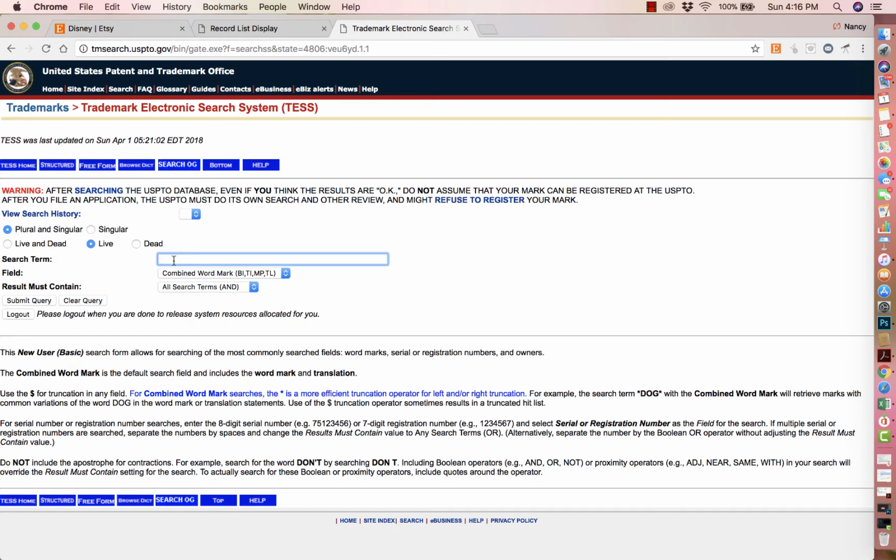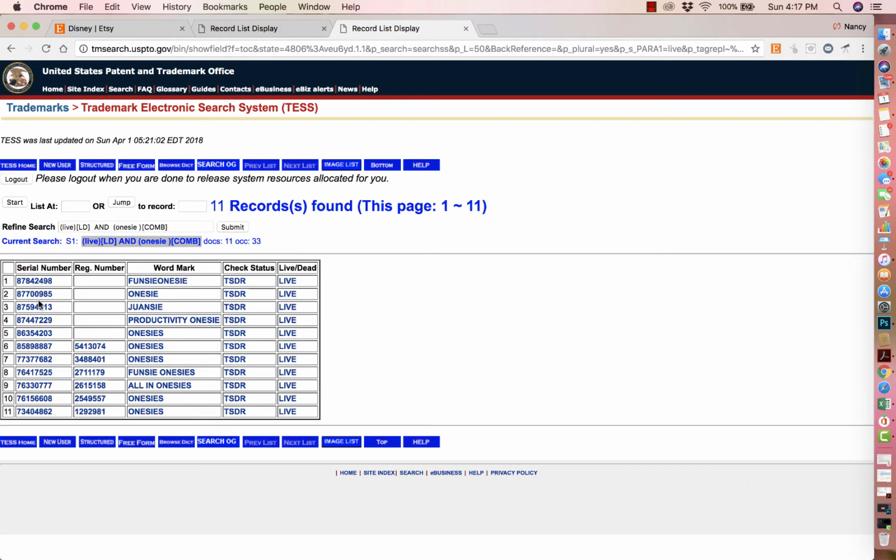So onesie is one of those big ones that's trademark. You're not supposed to use it. A lot of people use it as well on Etsy. So let's say that's what you wanted to do. You wanted to create a shirt, or you wanted to use the word onesie on a listing. A lot of people create signs that say, please sign the onesie for baby showers. So let's say you wanted to do that one. You type in the word. You click on submit query here. And it's going to give you all the companies that trademark that one.